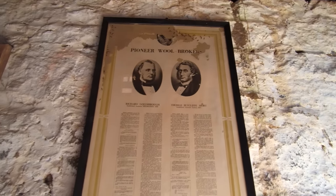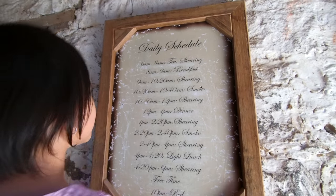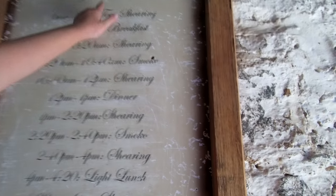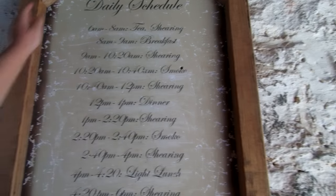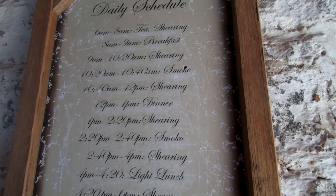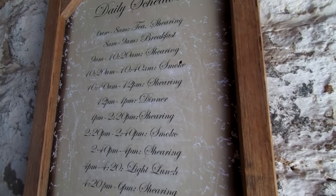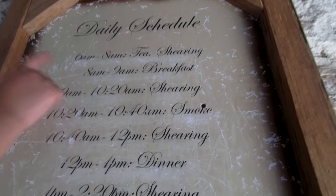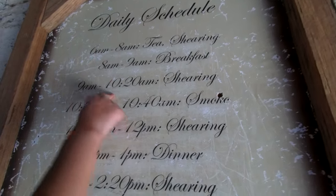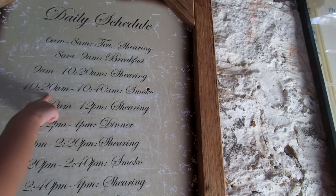Pioneer wool brokers. I think this is their daily schedule. It's like tea and shearing. I'll read the time and she'll read the words. 6 a.m. to 8 a.m. 8 a.m. tea and shearing. 8 a.m. to 9 a.m. breakfast. 9 a.m. to 10:20 a.m. shearing. 10:20 a.m. to 10:40 a.m.